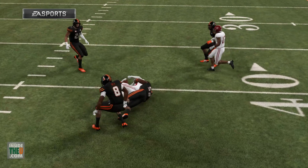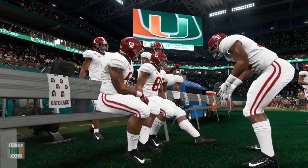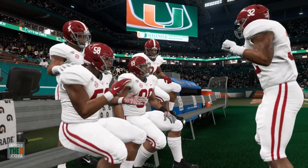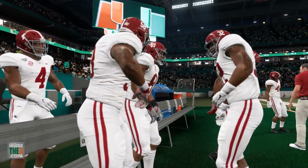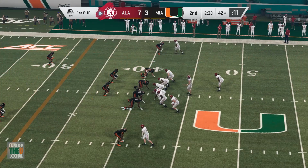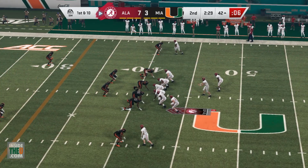Two really strong plays on that drive on defense for Miami, and then that big 3rd down. They've got to get off the field. So here we go. Again, it's going to be 1st and 10, and they're going to need big plays again. Rousseau, you'd like to see him get in there. Number 15 right there on the end.